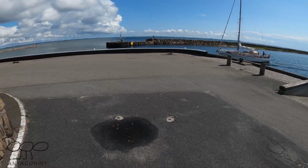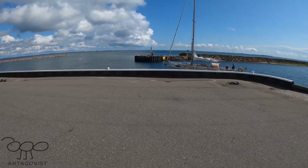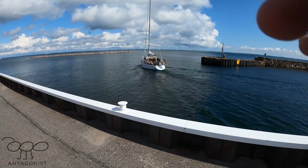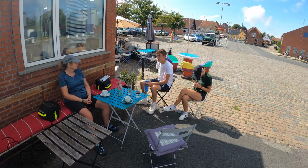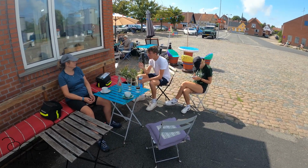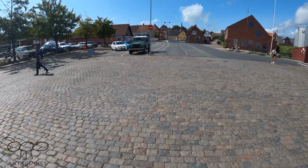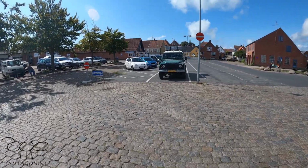And there's a yacht. They're the Germans off to Kiel. We stopped for a coffee with homemade licorice, or licorice made on the island of Aero. I'll take you around the front. There's the ubiquitous Land Rover. That's looking back up to what would have been a fishing port, I guess, in the old days.